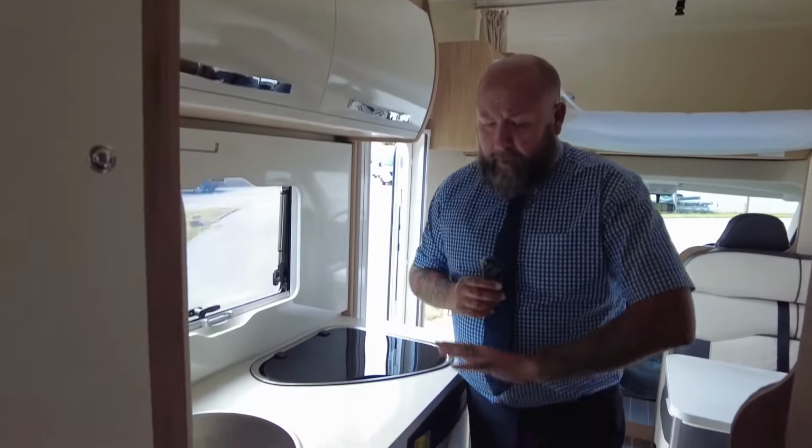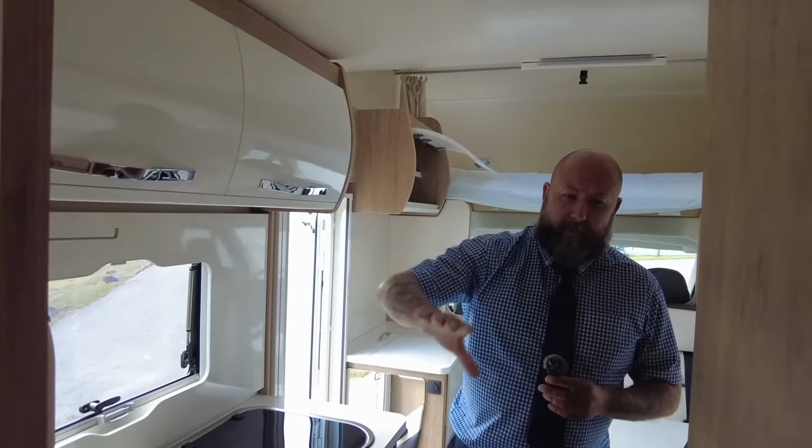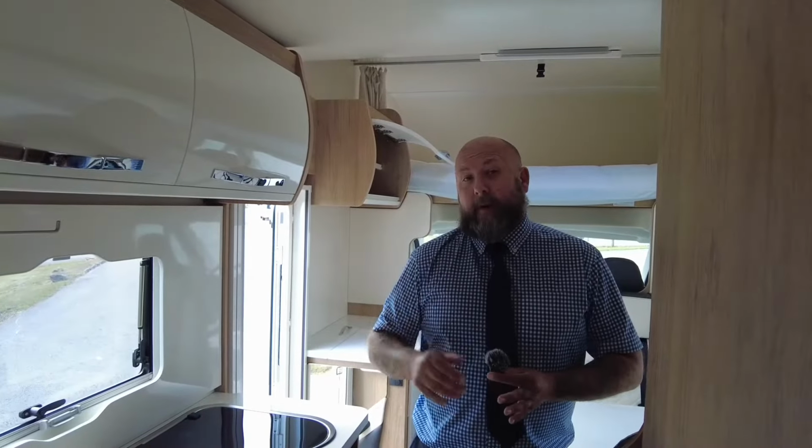Really nice layout, beautiful design, really clean. Everything is a real nice mixture of soft cream colours, greys, and it looks quite modern. It feels quite modern here as well. And storage again round the back for a family of 4 or a family of 6.